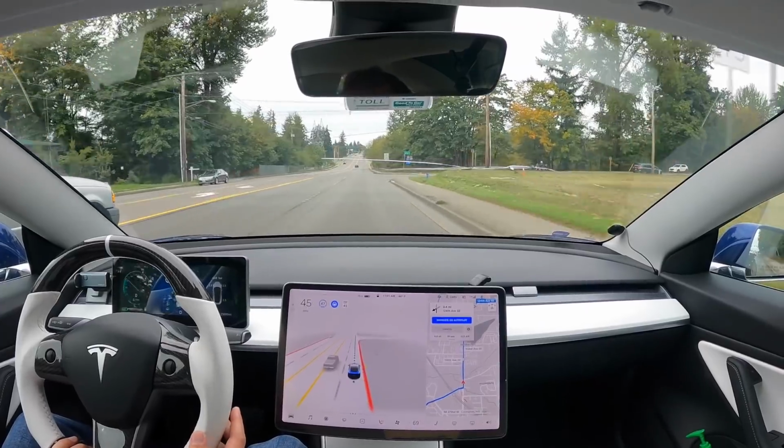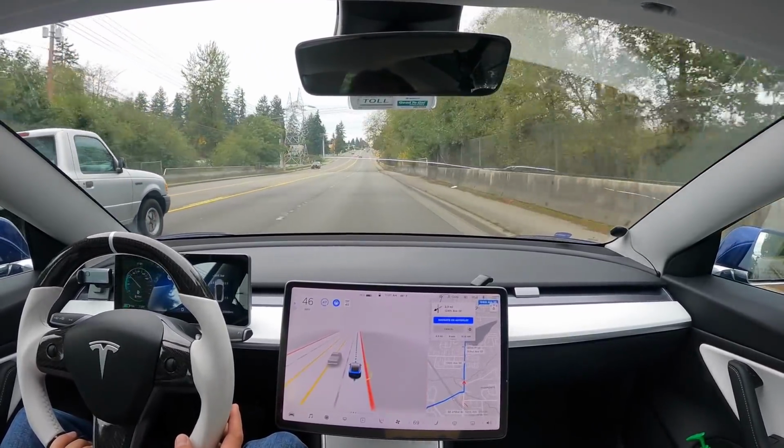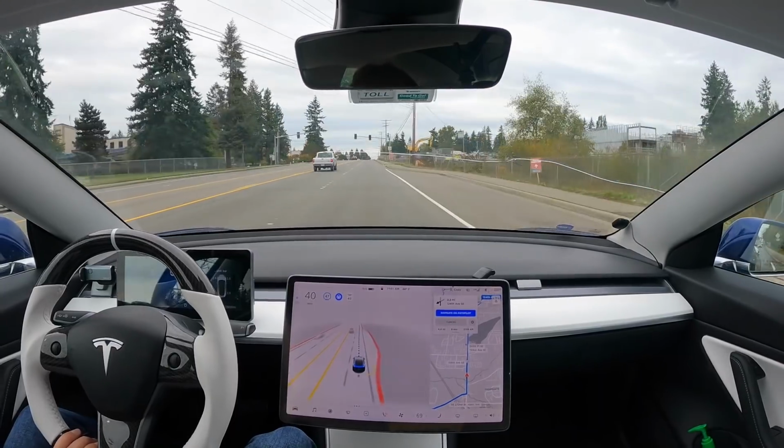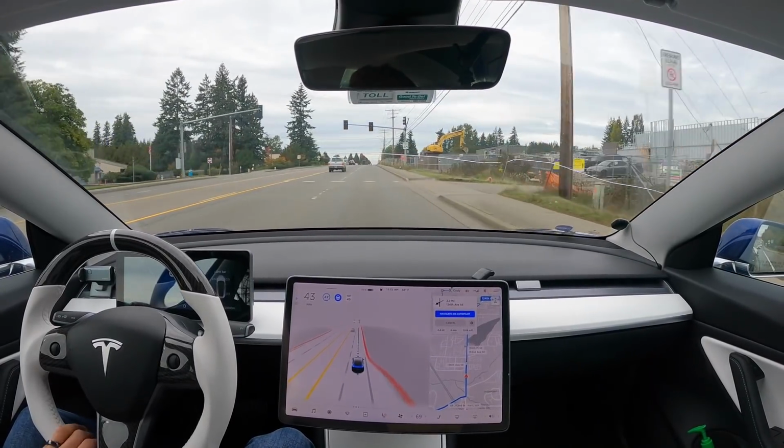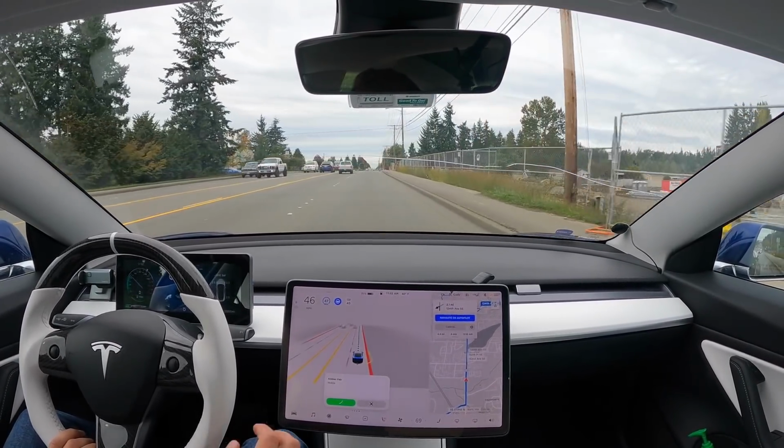Now we got a very straight strip here. Let's see how well we do. So we're braking here pretty good. Not really sure why we're braking there. I also haven't quite researched yet where I actually press. Oh, getting a call from the wife.